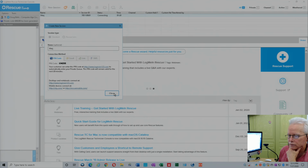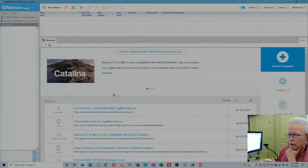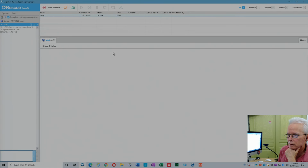Okay, to allow Rescue to elevate your... Okay. Yes. LogMeIn and Rescue, yes. Connecting, waiting for technician. Good. Here we go. Now I'm clicking a button on my side.